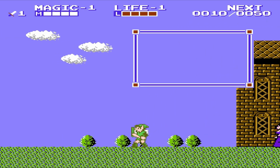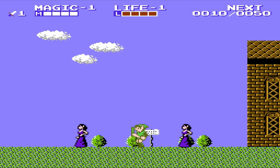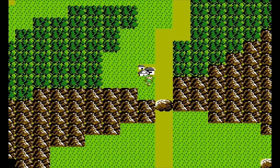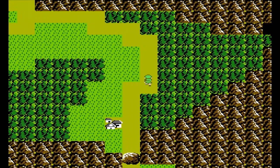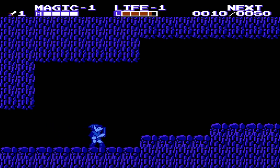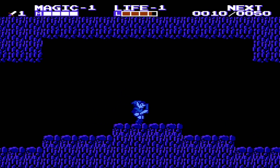I think this is the right way, I'm pretty sure. I don't think so. Let's just go over here. Okay, never mind. We'll have to go all over here. I was a little bit confused. Yes, confused. I think this might be the entrance right here. I really don't know. Oh my gosh, look how blue it is. Obviously because we're in a cave.